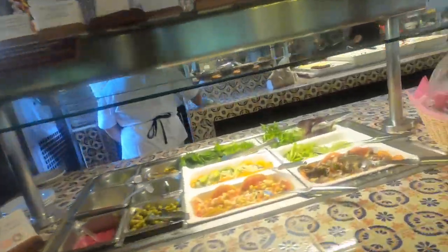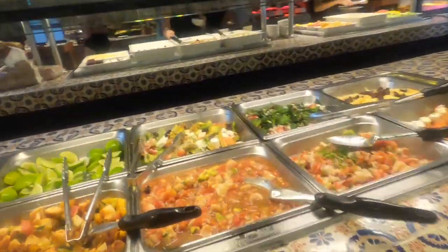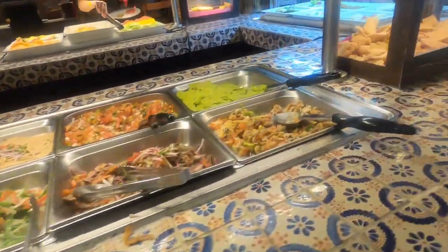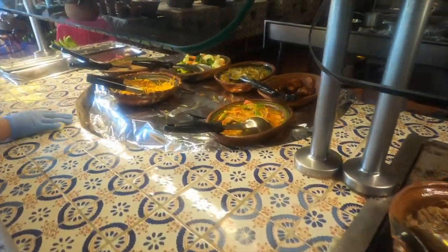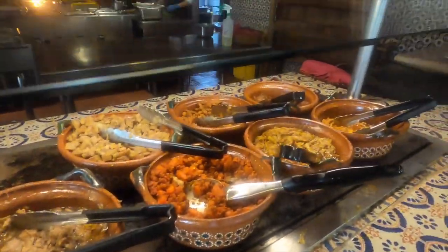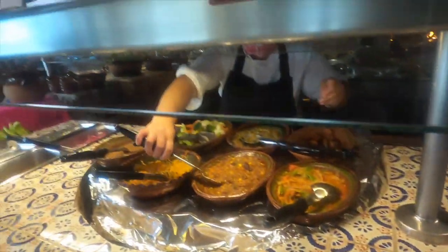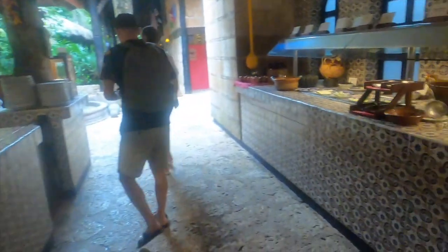So we got here the area of salads, it's like condiments, stuff like that. Of everything. So it's all a style buffet. You get whatever you like, tacos, fish.